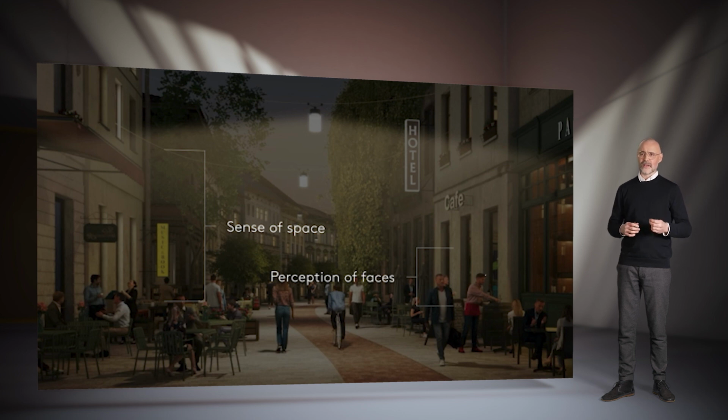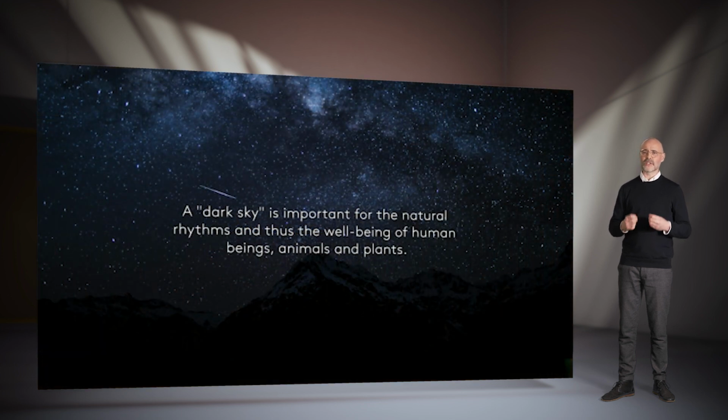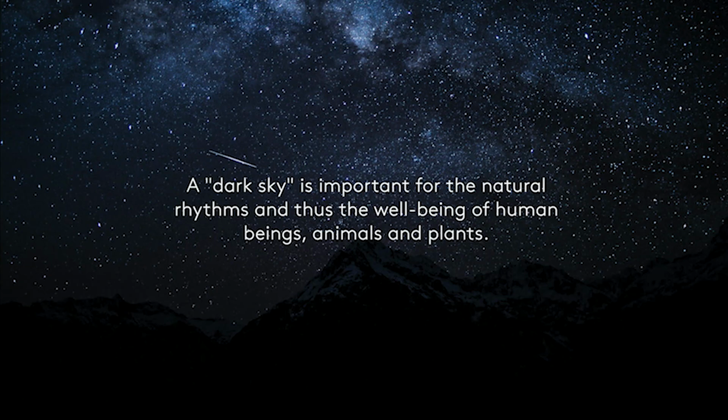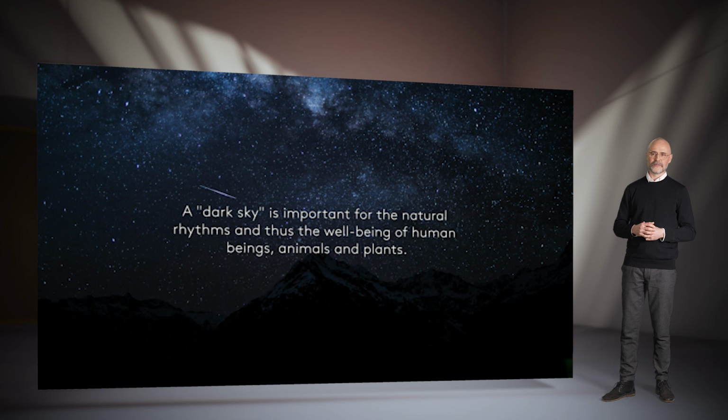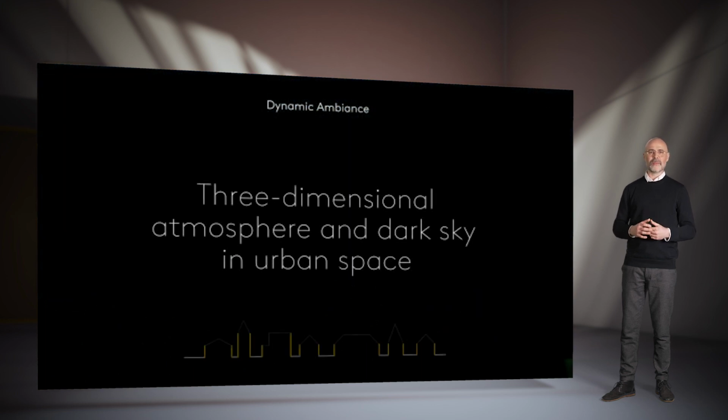But vertical light is also responsible for stray light. And as we know, a dark night sky with twinkling stars is much more than just the perfect background to design urban spaces with light. A dark sky is important for biodiversity and natural rhythms, and thus the well-being of people, animals, and plants. I'd like to present the next profile, Dynamic Ambience: three-dimensional atmosphere and dark sky in urban spaces.